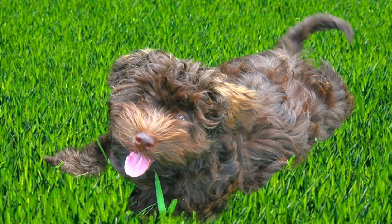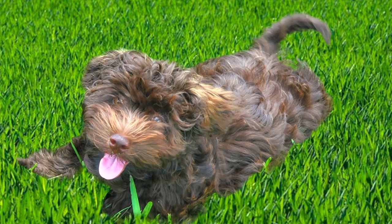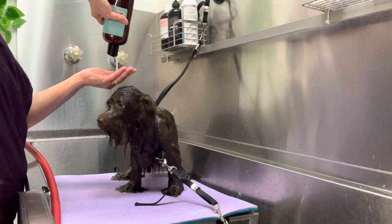Today we are grooming a Russian Bolonka puppy. His name is Bijou. Let's get busy. I am using iGroom Squalene Care Shampoo on him.